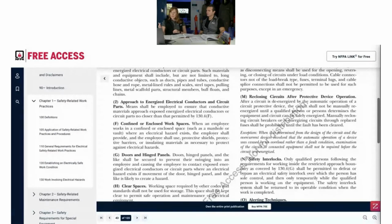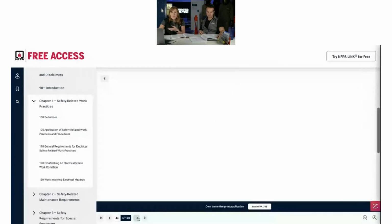There were some other changes in Article 130 about the DC systems and the PPE category tables for that. It used to be split up into two different tables, but now it's one, and it's just for 150 volts to 600 volts with all the other types of specifications. And then there's some other information that's changed to help with more specific situations.